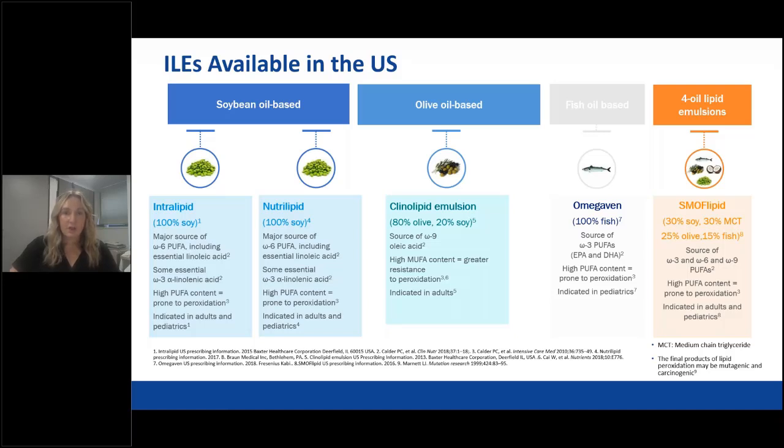More recently developed are the olive oil-based emulsions, such as Clinolipid, which is 80% olive oil and 20% soybean oil. This lipid is indicated for adults and is a good source of omega-9 fatty acid, oleic acid. It's high in monounsaturated fatty acids, meaning there is a greater resistance to peroxidation. Next, we have a fish oil-based lipid called Omegaven, which is 100% fish oil and a source of omega-3 polyunsaturated fatty acids. It also has EPA and DHA. It's indicated in pediatrics. This lipid is high in polyunsaturated fatty acids, so it is prone to oxidation.